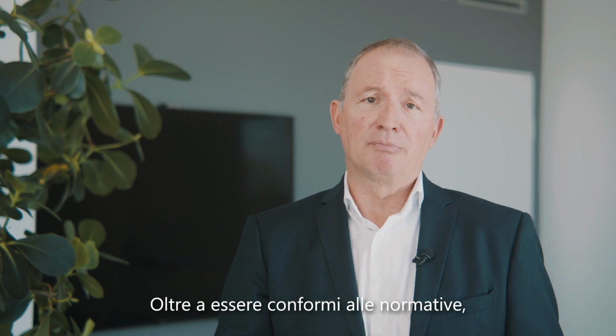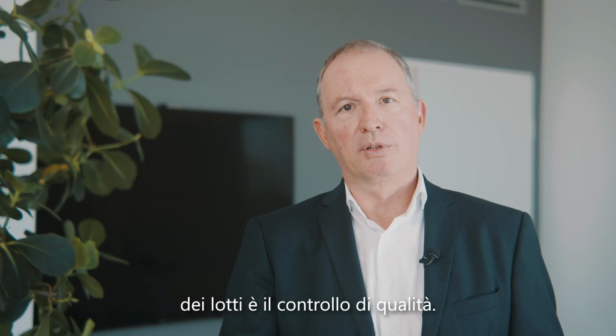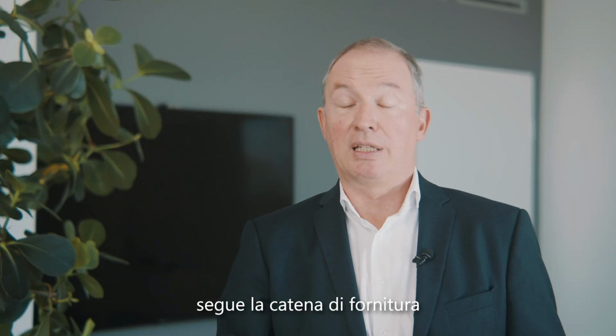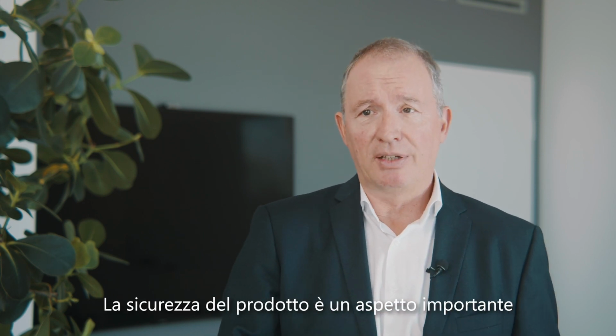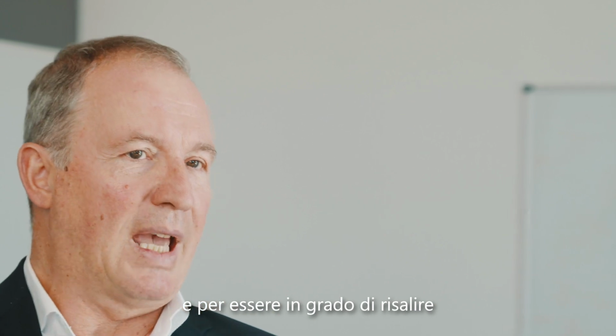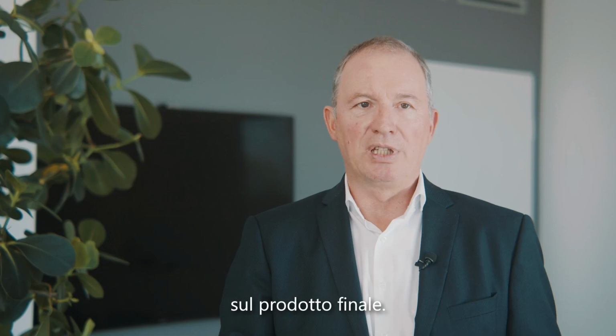Besides being regulatory compliant, which is number one important, a second important reason for doing batch recording is quality control. Every batch needs to be quality controlled. We need to follow up which batch follows the supply chain and ends up in the manufacturing in which product at the very end. Why is this being done? This is very important for product safety. Product safety is a worldwide important thing to follow up and to avoid any substandard ingredients in the pharmaceutical products, and to be able to trace back any single batch when any problems are caused on the end product.